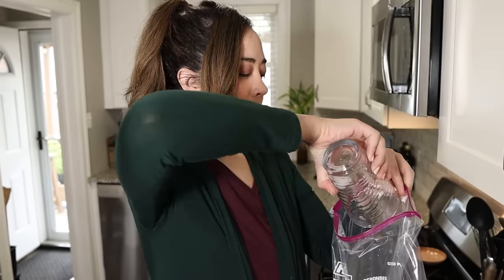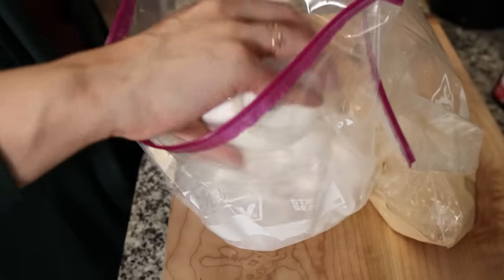This is where our other bag comes in. You're gonna pour in your ice. How much ice is that? 2 cups. And then you're gonna add in 6 tablespoons of salt.